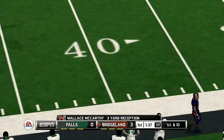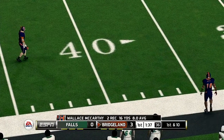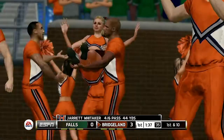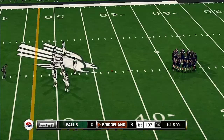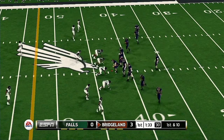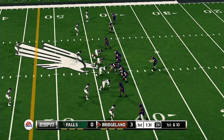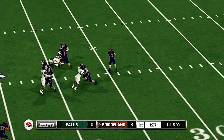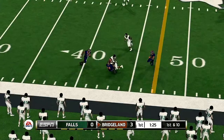Steps out of bounds around the 42-yard line. That makes it first and 10. From their own 42-yard line, first down. The defense has got some of their best pass defenders on the field. They set up in the dime to counter that five wide receiver set.